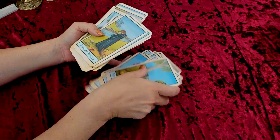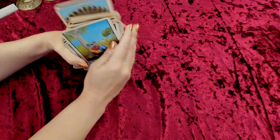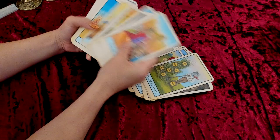The interpretations follow the Rider-Waite, but again, there may be some confusion with the card titles. There's extra cards and then calling the suits by the element name instead of cups, swords, wands, pentacles. Does it remind me of a deck that I have? No, it doesn't remind me of a deck that I have. Is it for newbies? I don't think it's for newbies. I think this would be for at least an intermediate reader.